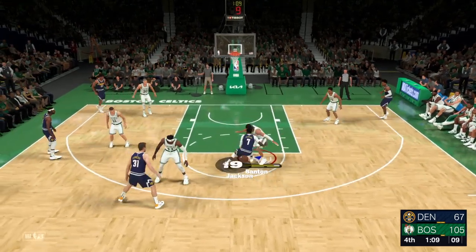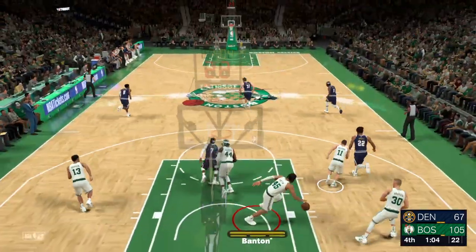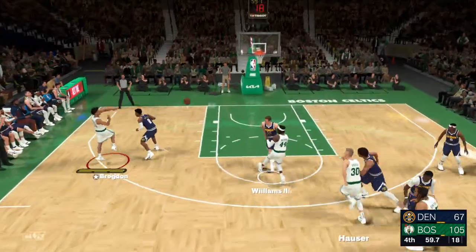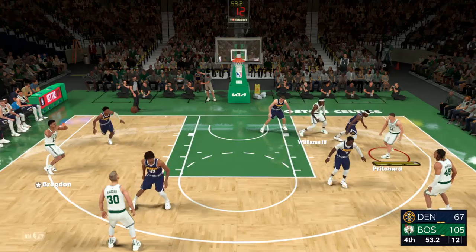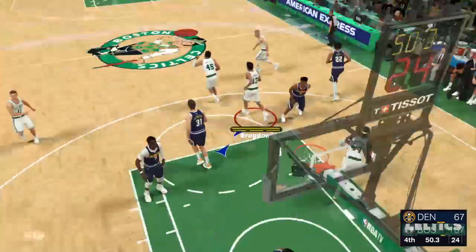Outside Jackson. Lets it go from 11. Benton with the rebound. And for the Celtics, they're shooting an absolutely astounding 80% from the field. Everything is falling. Brogdon left side. 18 feet away, and he knocks it down.